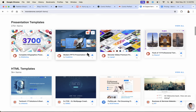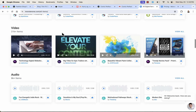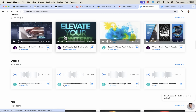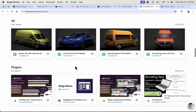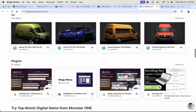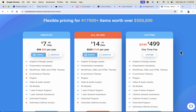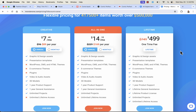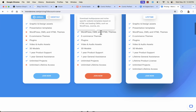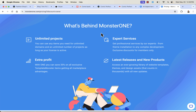So if you're building a brand, really easy to come in here. You can get your landing pages. You can get your CMS like Shopify. You can get that theme set up. You can get your video templates. You can get audio. You can get 3D. You can get plugins and apps, right? You see a Shopify app right over here. All of this is included in Monster One. You see the different pricing set up over here. They even have AI implemented if you jump into the all-in-one. Pretty cool, the AI builder that comes with it. So you have a lot of different reasons to join.